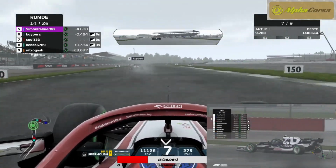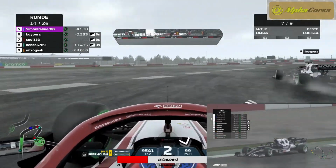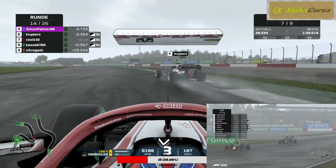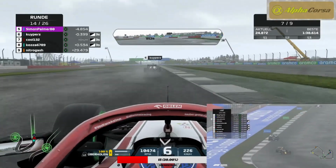Ginger Tiger in front then, P1 on lap 14, from Joe Hamster and Ivan Beloff, you can see on screen, chasing him down. Then OfficRed, Simon Palmer, Kuipers, Cool, Keza and Nitrogash, 9 on track at this stage in the season finale here of F2.